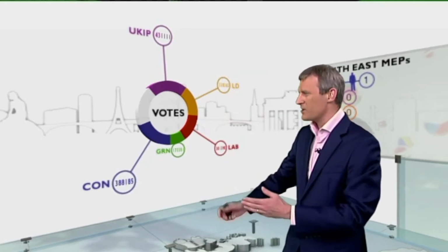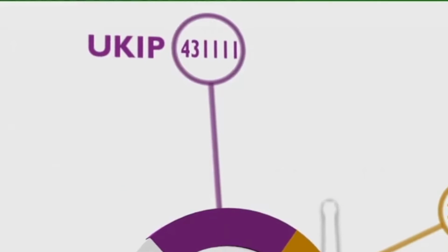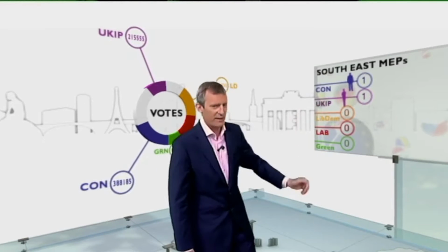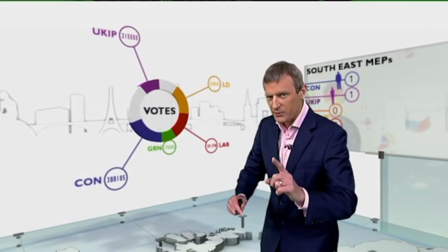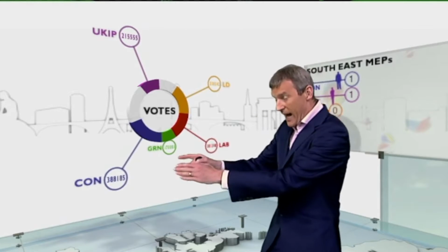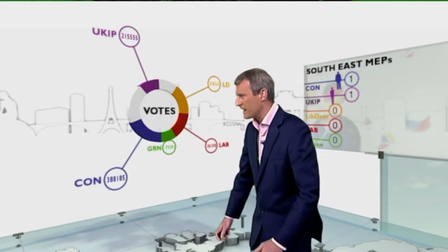So you can see the pattern emerging here. Who is it? It's UKIP, 431,000 odd there. So let's give UKIP their first MEP, and again, take them down. So they've got their first one there, and we take them down by their starting total divided by 2. Now we look again, and this will just reinforce the method here, because we now see the Conservatives have, once again, the most number of votes, even though their original total was halved, 388,000.